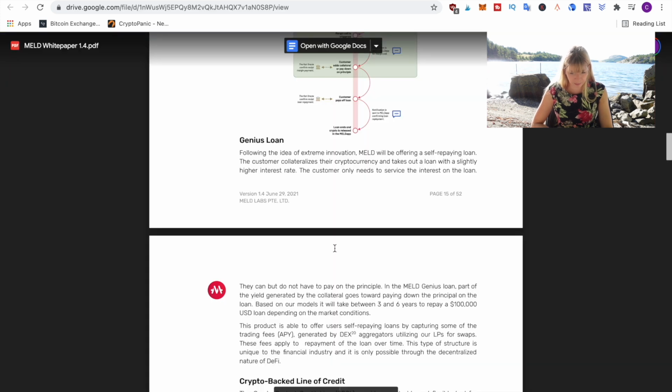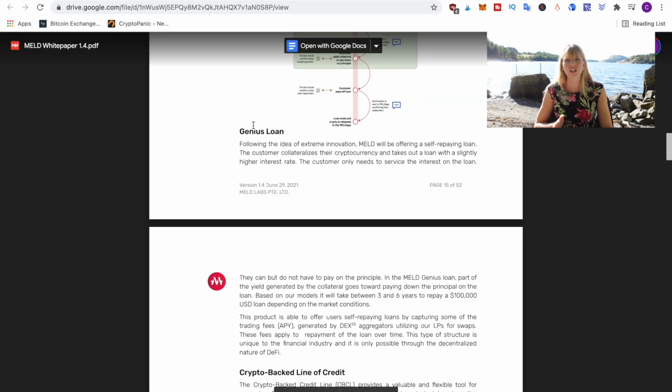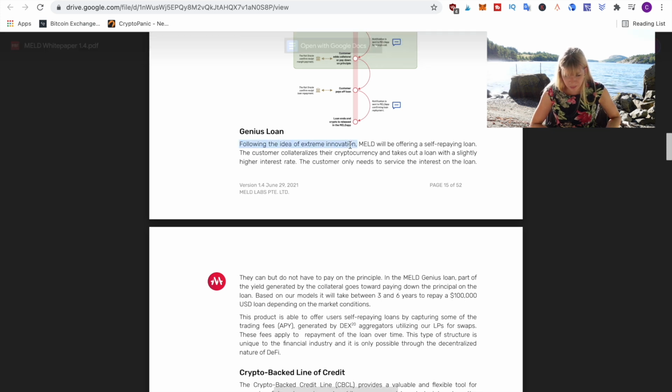If you look at their white paper, you'll see it here. And the idea of the Genius Loan is that it pays itself. So they say, following the idea of extreme innovation, Meld will be offering a self-paying loan.